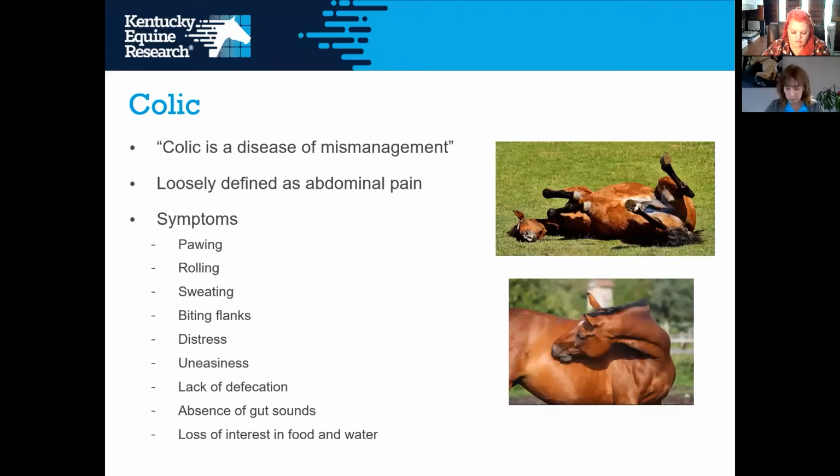Okay, so leaving ulcers and moving to colic. I used to teach horse management and feeding basic horse management courses at Texas A&M. I remember one of the slides that I stole from the previous professor, and the whole slide just said, colic is a disease of mismanagement. I think that's a little broad, but in many, many cases, it is true that managing horses correctly, using all the best management practices, can really greatly reduce the risk of colic in horses.